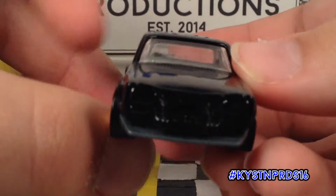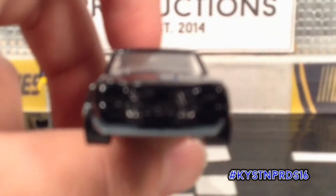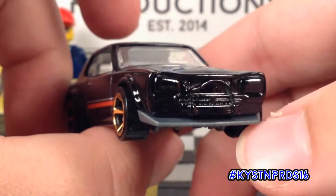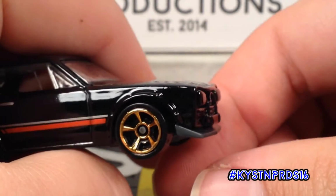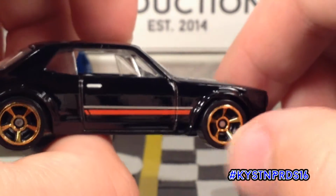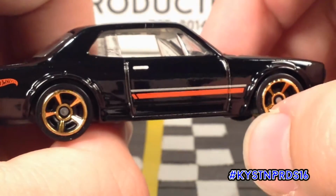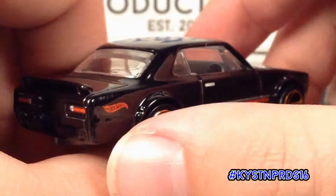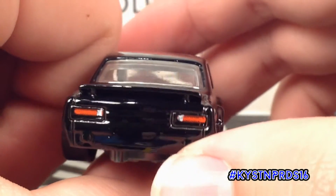Let's take a closer look at the front end, which is where most of the detail is on this car. You can see some unpainted headlights, something going on, I think that's a hood tether, a nice gray splitter, some more detail on the front bumper like that. I believe these are Faster Than Ever wheels, the first edition of that. There's a simple red and silver stripe along the front, or along the side door I should say. Hot Wheels logo on the quarter panel, some tail light tampos and reverse lights.